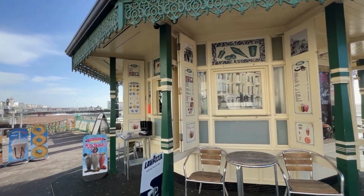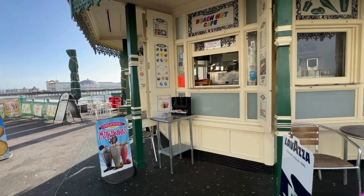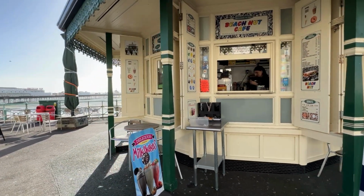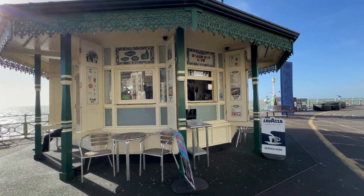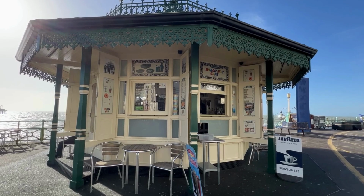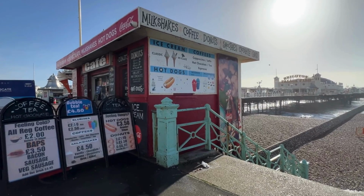You can also see some original beach cafes on the seafront too. I absolutely love these. They really throw back to a bygone era to me. And of course, they're a really convenient place to stop for a cup of tea or a refreshment on your walk. And this one is right up by the Brighton Grand Pier.